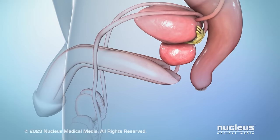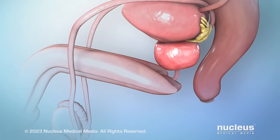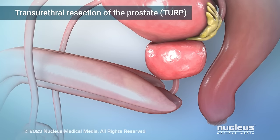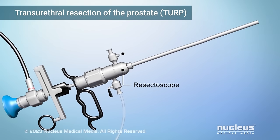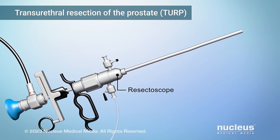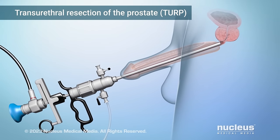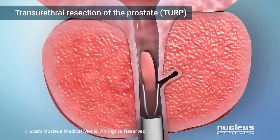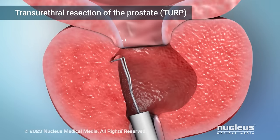If medication isn't relieving your symptoms, your doctor may recommend a surgical procedure called transurethral resection of the prostate, or TURP. During this procedure, your surgeon will insert an instrument called a resectoscope through your urethra to reach your prostate. Then, a wire loop at the end of the resectoscope will be used to shave off tissue, which will widen your urethra.